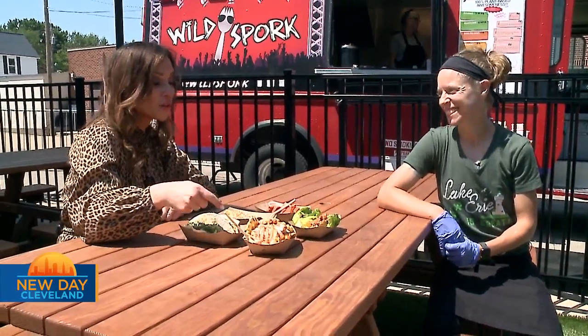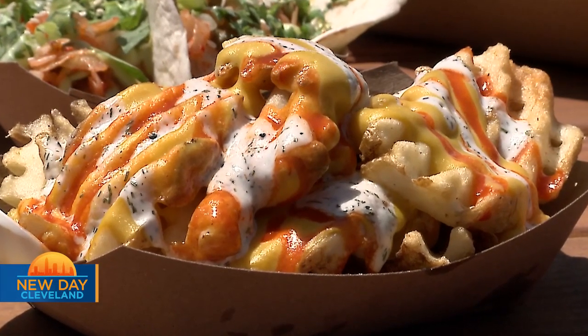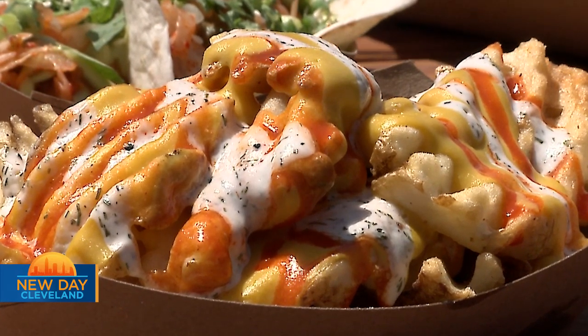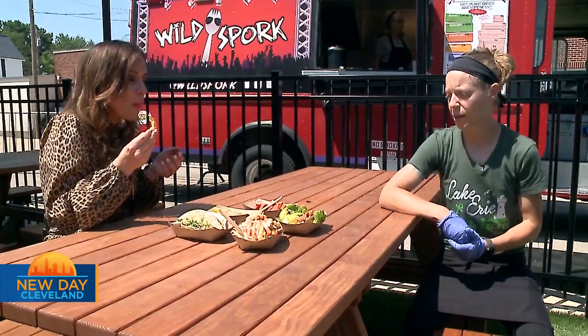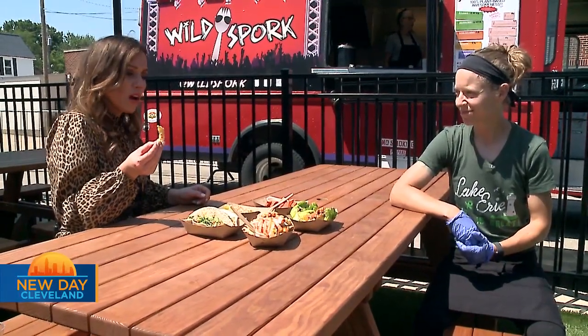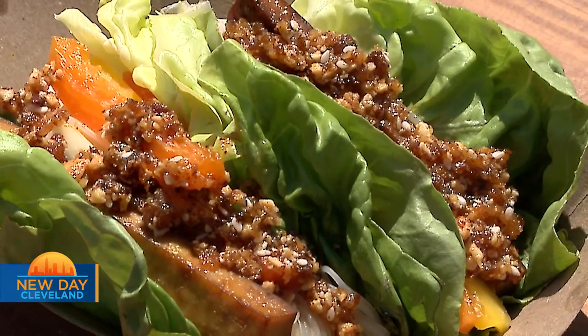And look, those look like some amazing fries. Those are my favorite. What is on them? Those are the cheesy buffalo ranch fries. We call them the CBR. They've got everything. Our cheese sauce is made primarily from cashews and carrots, and then it's just a standard buffalo sauce and a house-made dairy-free ranch. Oh, wow. Good stuff, right? Oh, and those are lettuce wraps unlike any lettuce wraps I've seen before.